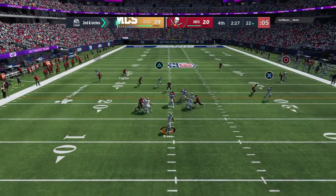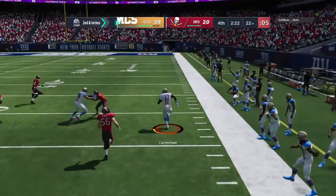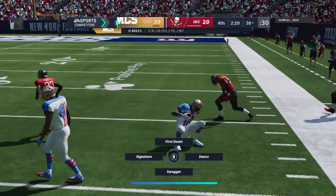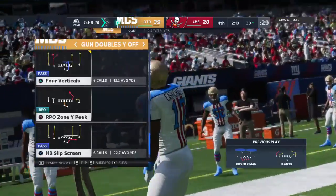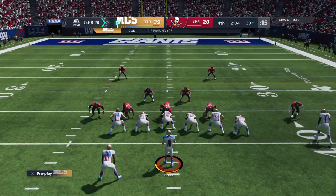53. Looking to throw again on 2nd down. Breeze. Got a man. It's Harold Carmichael. And he will finally be taken down, but not before he reaches the 38. A big change in field position there. That's 40 yards on the catch and run.